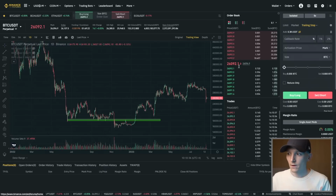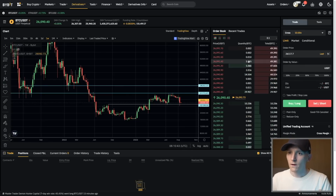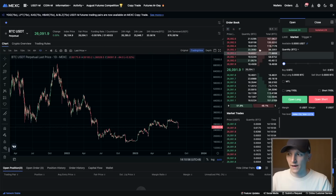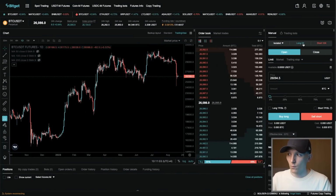We can see the trading system on Binance, which is by far the biggest in terms of trade volumes. Almost exactly the same, almost identical really on Bybit. Again, very similar with the trade leverage up in the top right. And then we look at MEXC. So again, absolutely identical in terms of the trade layout and how you trade crypto futures. We also have BitGet here, identical with what you can trade, the amount of leverage that you can take.